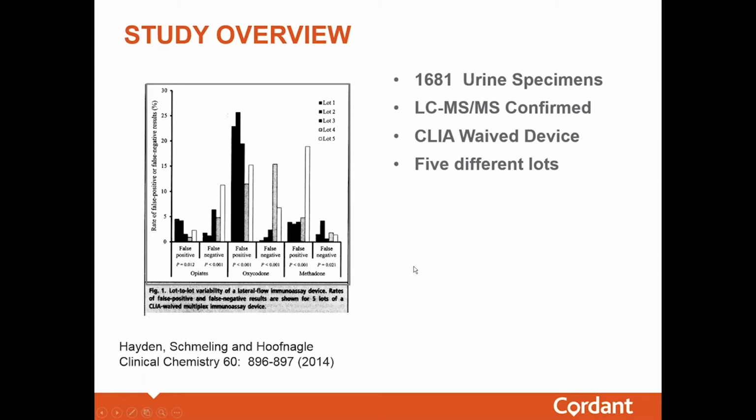For methadone, the false positive rate for most of the lots was fairly consistent at a little bit under 5%, but lot 5 had a false positive rate that was approaching 20%. The false negative rate across all 5 lots was fairly respectable, right around the 1.5 to 2% false negative rate, except for lot 2 that had a false negative rate of approximately 5%.